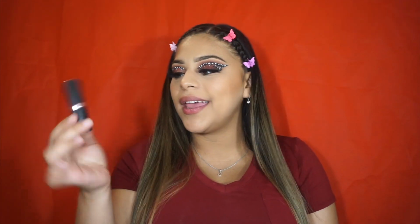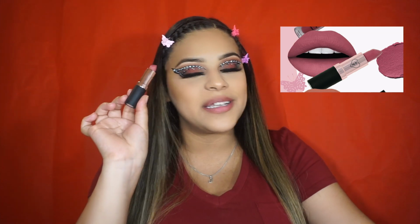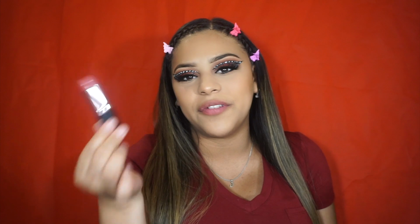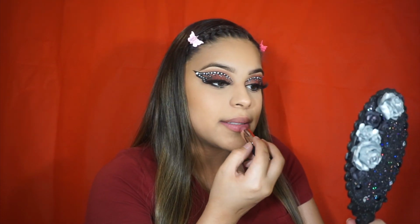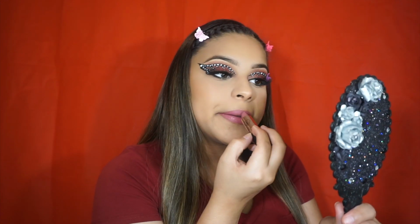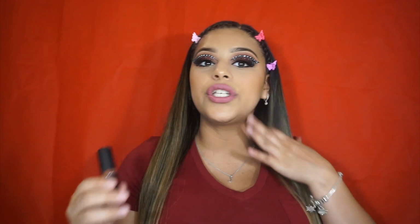And the last shade is this one called Flutter, which is the brand new lipstick that I am falling for. I love this. I personally think this is so different. I just really, really like it. I'm gonna go ahead and pop this on to see how it looks. So this is how the shade looks. It looks a little bit more like a pinky tone, which is really pretty because it's not a hot pink, but it is a really beautiful color.